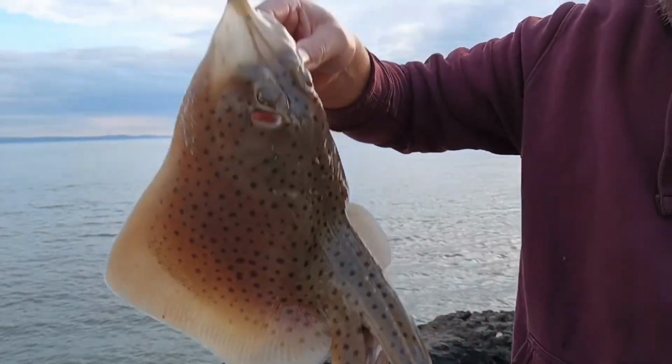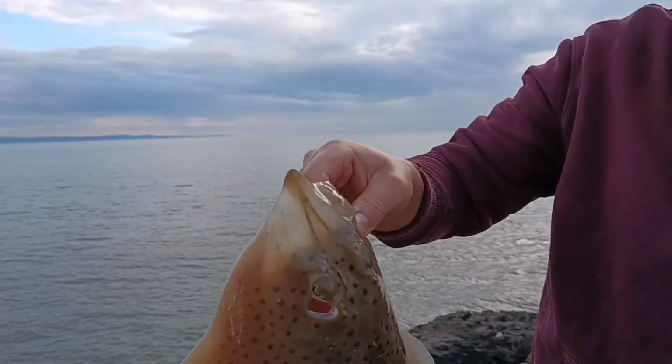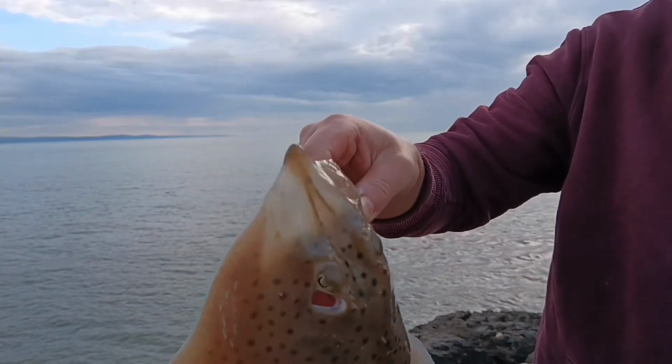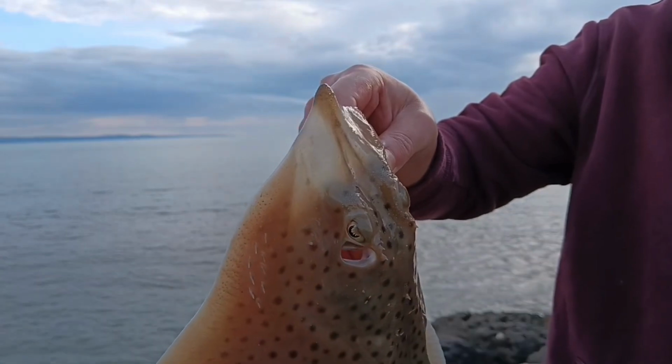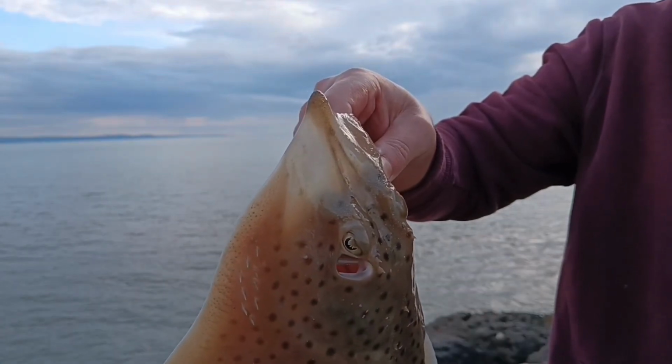We'll show the lads. See on all the male fish, most of the male rays, they've all got the spikes. Drop it down a bit, mate. Bring it towards the camera. See all the spikes on the outside of the wing. Yeah, well done, mate. Get him back.